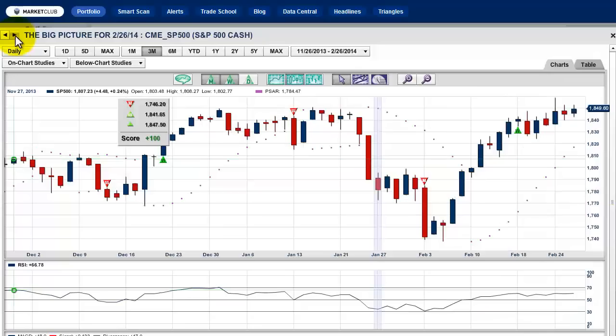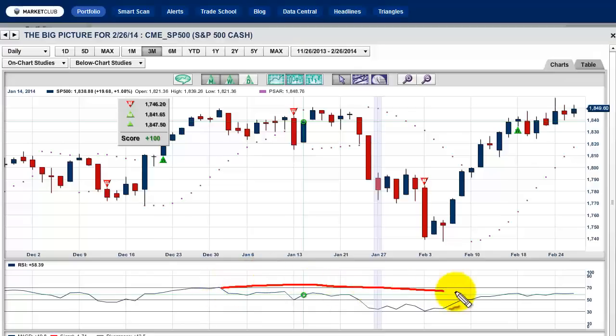On the S&P 500, much the same there. We did make new highs, but we really haven't done that on the other indicators that we follow, and that is this indicator, the RSI. If you just draw a line here, you can see it's actually getting lower, and the prices actually went higher. So that's not a good sign.